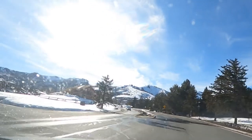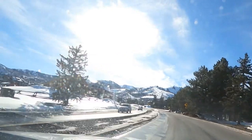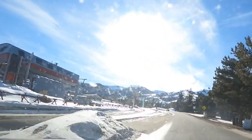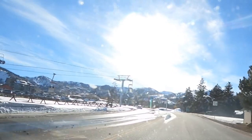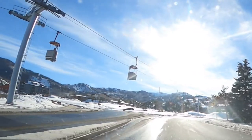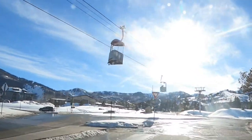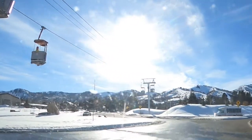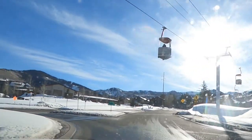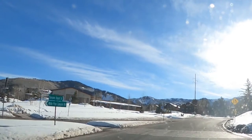So as you can see, you have the most beautiful view of the mountains here on the canyon side. As we come up this road, the cabriolet is to our left, and that is also where the parking is. So if you are skiing for the day, you park in that parking lot and you take the little tin can up the road here. That shuttle on the right is the shuttle stop service.